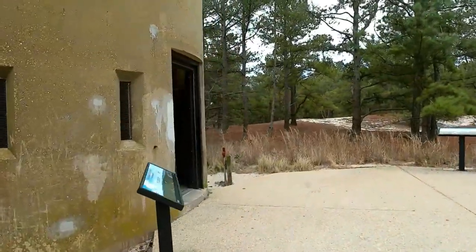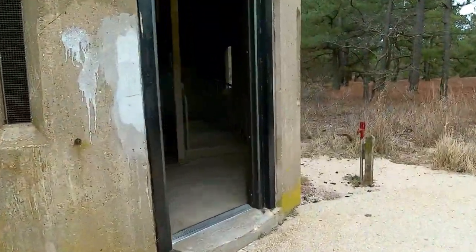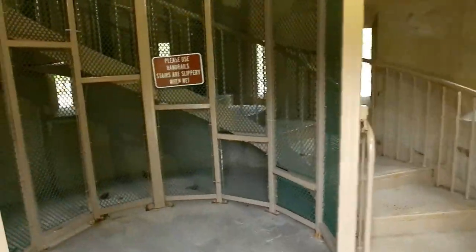It's 166 winding steps to the top, but it is worth it for a bird's eye view of the state park.